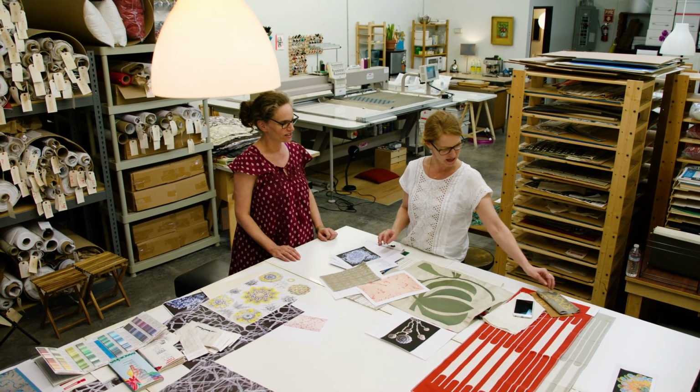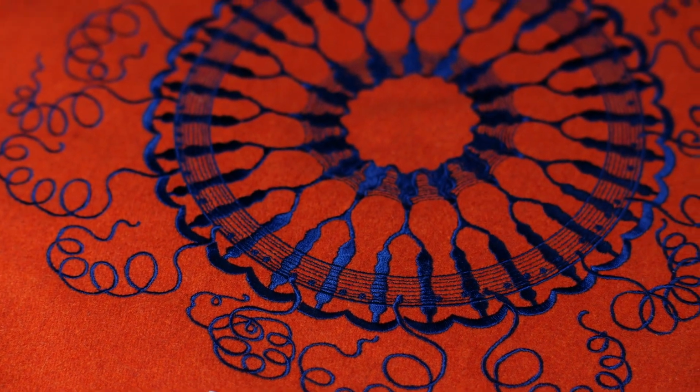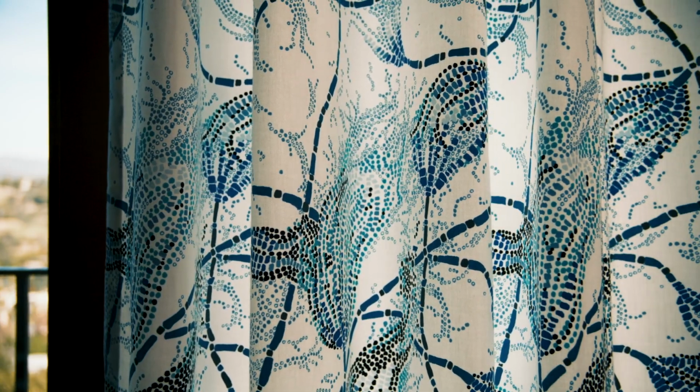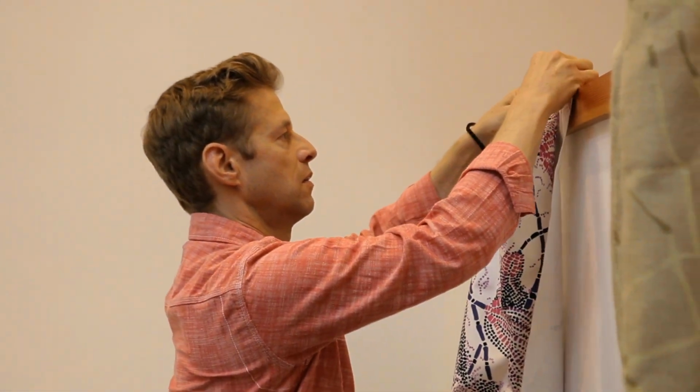Jennifer was a client of mine. When we started the process, we really didn't have any idea we were going to end up working with all these different artisans. Everyone loves this fabric. It's just a mold spore. It's a real kind of give and take between your concept and how do you make things.